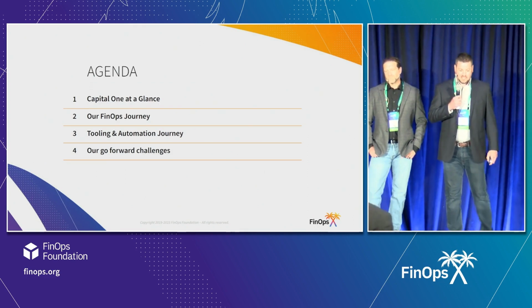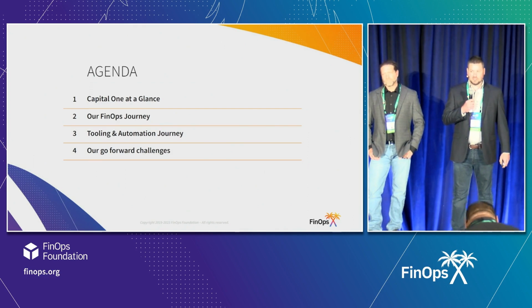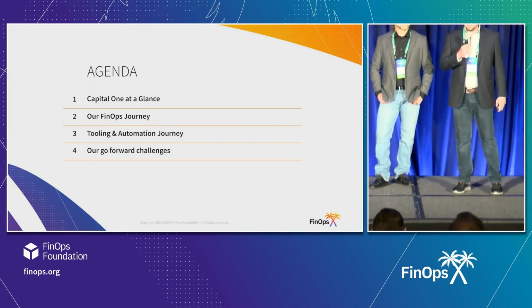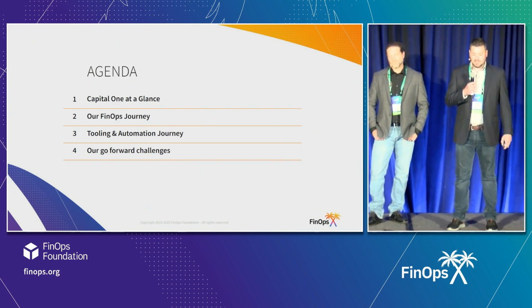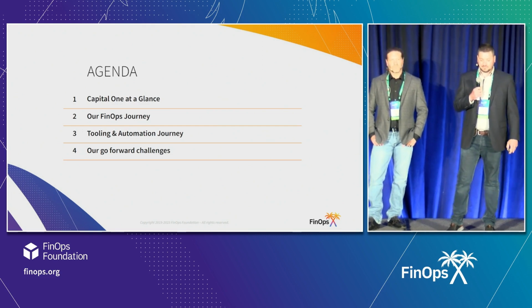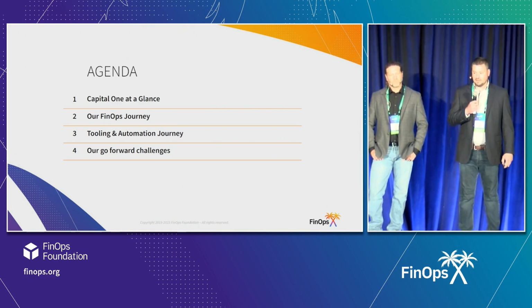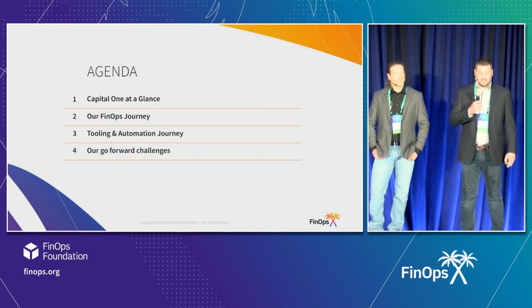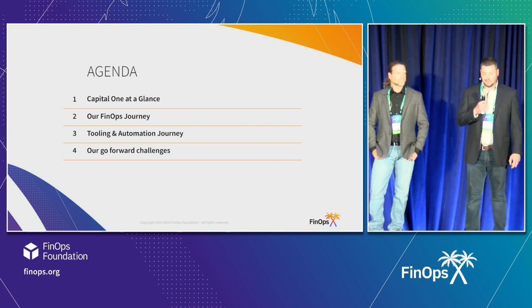So our agenda today, we're going to tell the story about how Capital One built a FinOps practice that's operating at scale across Capital One. What we're hoping is that you walk away understanding how investing in FinOps tooling and automation will accelerate your FinOps practice and help you scale across the enterprise, driving huge payoff. I'm going to start with an overview of our company, give a summary of our cloud migration, and then dive into our FinOps journey. We're then going to go into some more detailed and specific examples of use cases and close out with our go-forward roadmap and challenges.